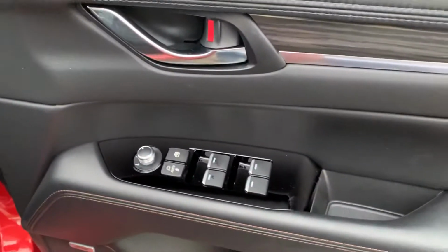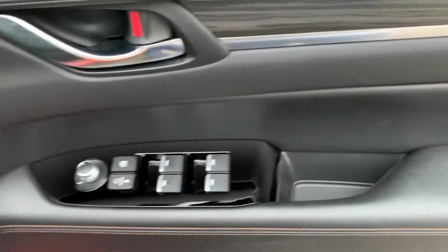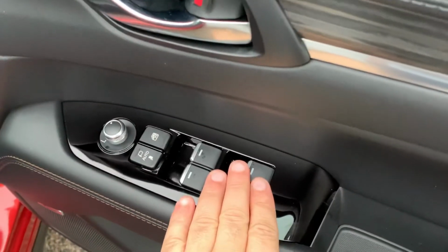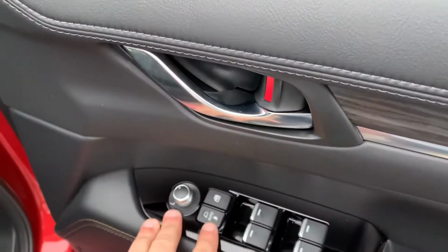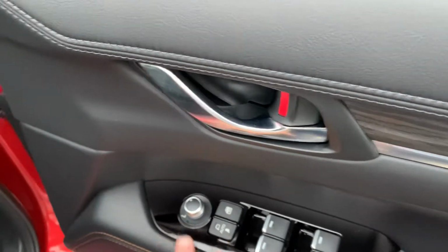I've been in the Mazda world for almost 18 years, and sunroofs sort of went. People were asking when they're coming back, and they've now come back, so people are very happy. Right, you've got your electric windows here, auto, that's your wing mirrors. So if you have it on the auto setting, they will retract when you lock the car, and they'll open up when you unlock the car.